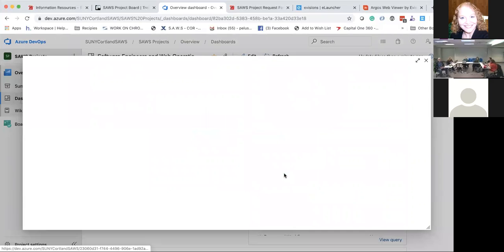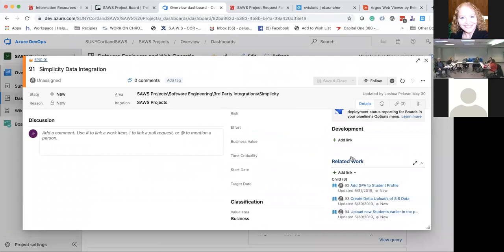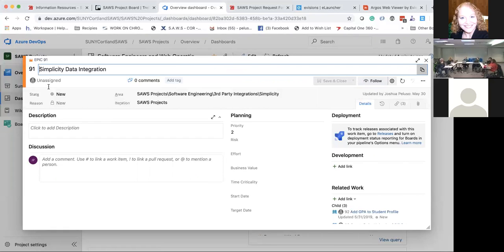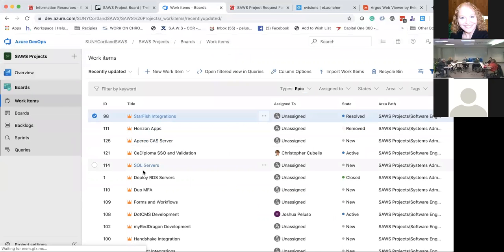So if I click in one of these, I can see the epic, and then I can see the work related to that epic that's still open. So very useful in that regard. I can follow an epic, so if I want to kind of see what's going on, we do it that way. One of the things we're starting to do is we went under a minor reorganization about a year ago, where I was able to promote a software engineer to assistant director. And what we're capturing now, so I come into this one.